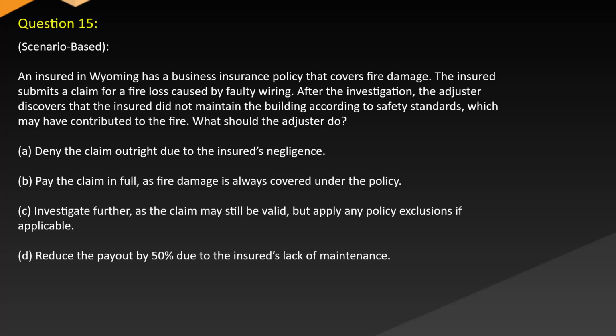A. Deny the claim outright due to the insured's negligence. B. Pay the claim in full as fire damage is always covered under the policy. C. Investigate further as the claim may still be valid, but apply any policy exclusions if applicable. D. Reduce the payout by 50% due to the insured's lack of maintenance.